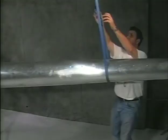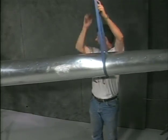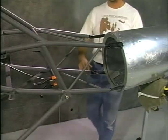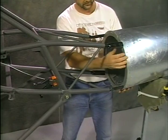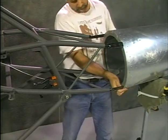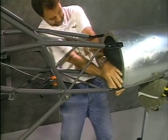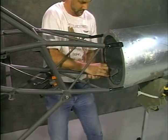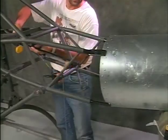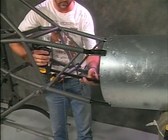To make the tail boom slide into position easier, make sure you have the top of the tail boom angle close to its final position. Slide the tail boom into the attachment brackets. Use a quick grip clamp to help draw the tail boom forward.